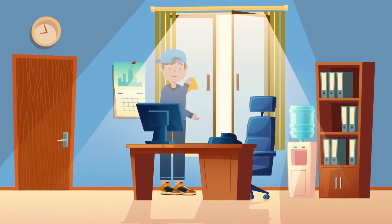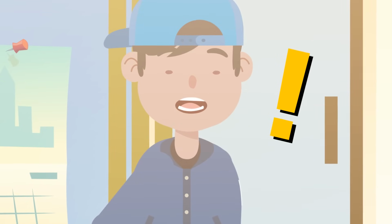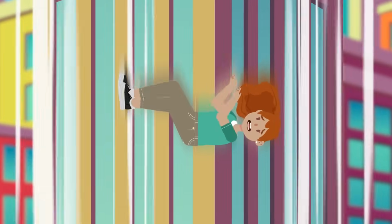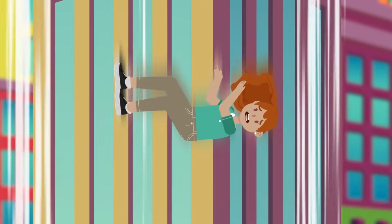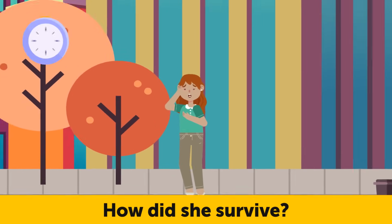Tomas was washing a window on the 24th floor of a large office building, and suddenly he heard someone screaming. The guy looked outside and saw a lady falling from the 30th floor. But in 5 minutes, the woman was standing on the ground, totally unharmed. How did she survive?